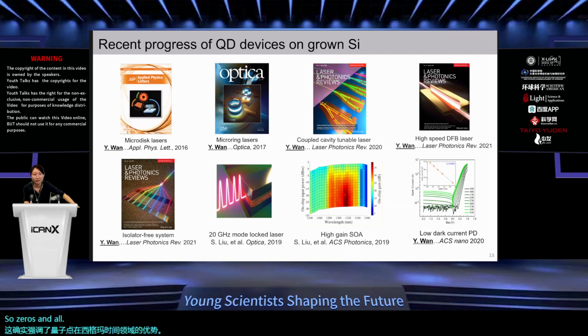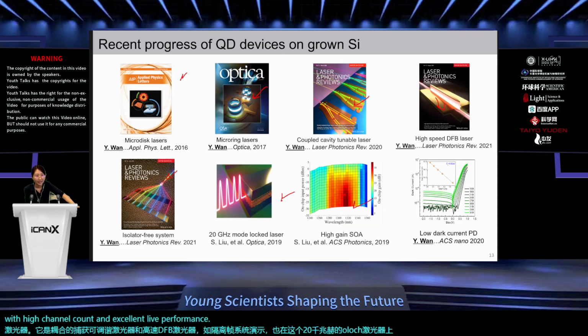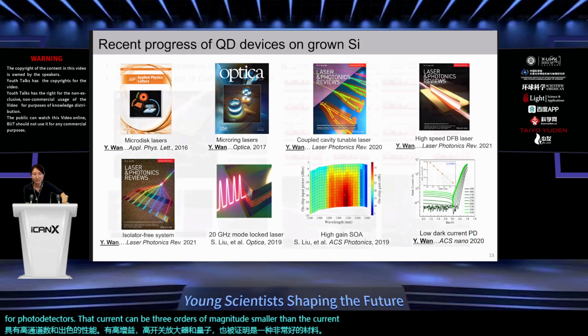So there's a lot of recent progress of quantum dot devices grown on silicon, such as the sub-wavelength optically pumped devices and the sub-milliamp threshold microring lasers. There are coupled cavity tunable lasers and high-speed DFB lasers, the isolation-free system demonstration, and also this 20 gigahertz mode-locked laser with high channel count and excellent RF performance. There are high gain, high saturation output power amplifiers, and the quantum dot also turned out to be a very good material for photodetectors. The dark current can be 3 orders of magnitude smaller than the current germanium photodetectors on silicon.